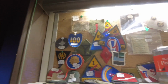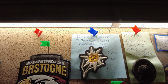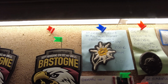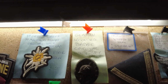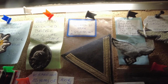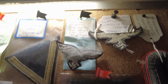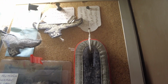Up here we have some of the patches of the units. Now, that right there, it's Edelweiss. That was the mountain troops, the SS mountain troops carried that. I'd seen that before. What they would do is climb up into the mountains and actually capture it alive and bring it back. And that looks like a German Purple Heart. It's a German wounded badge. Now, original Waffen SS rank, I believe that was given to people who took part in the Beer Hall Putsch in Munich. And then we have some airborne patches here. Luftwaffe, so his hat. Again, Luftwaffe. I don't know all that.